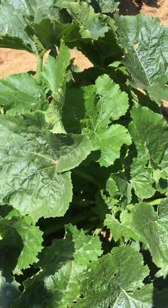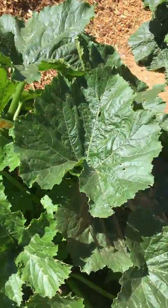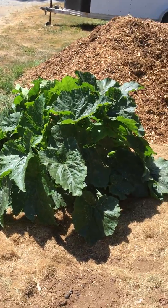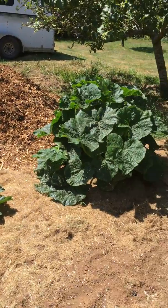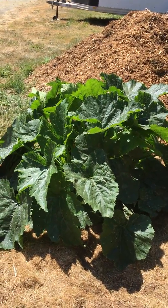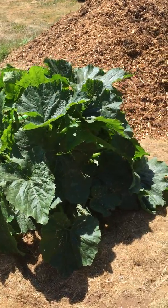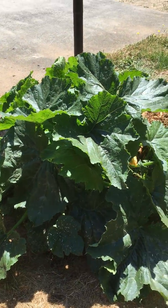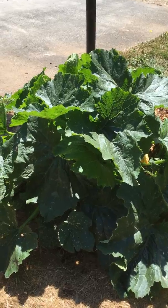Zucchinis typically do pretty well here no matter what, but as you can see, this is a compact plant. They don't send out runners like other zucchini plants. There's another one right there. But they produce massive amounts of zucchinis, just like other plants do, without taking up as much space in the garden. So I wanted to share those with you. If you've ever seen them in the store, they're worth giving a try.